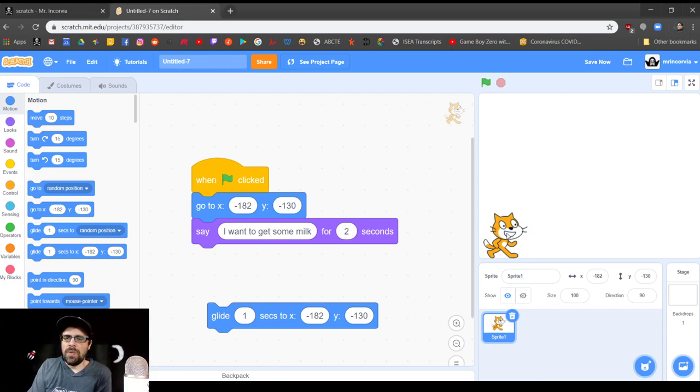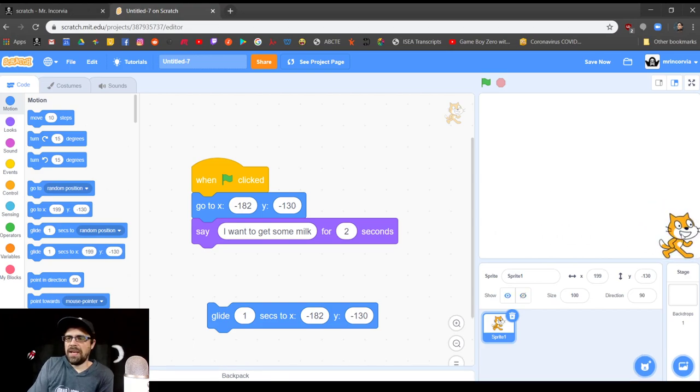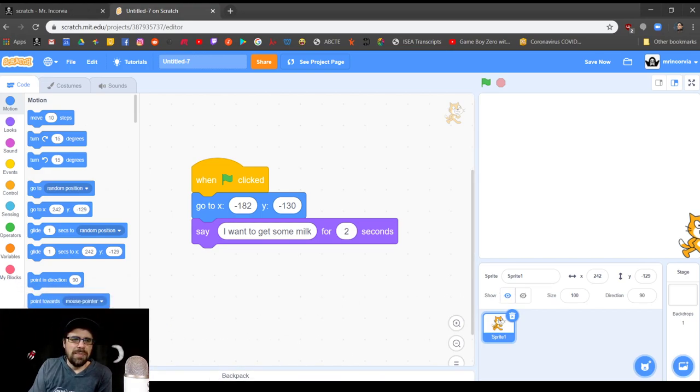And where we want him to go is to this other part of the screen over here, right there. Like he's walking off the screen, right? Like, oh, he's walking out the door. There he goes. So that's a pretty good position. Let's get rid of this glide block. You can see that the numbers changed.